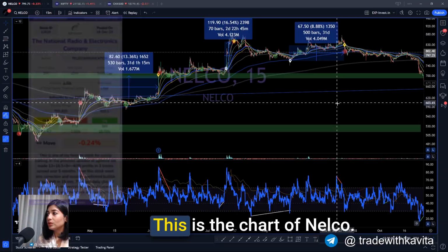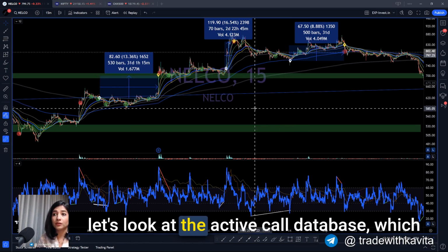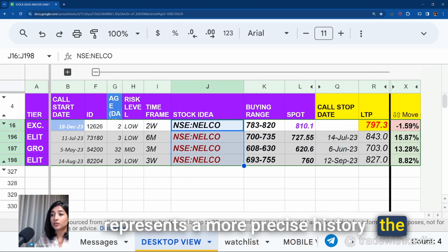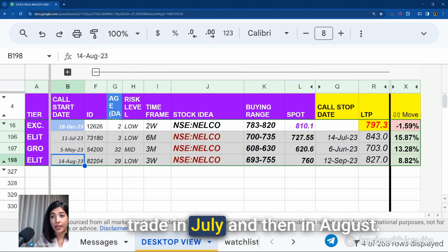This is the chart of NELCO. Now you can see the 3 trades are marked here, but before we look at these markings, let's look at the active call database, which represents a more precise history. The stock of NELCO, 3 trades were done. The first was taken in the month of May. Then we went in for another trade in July and then in August.